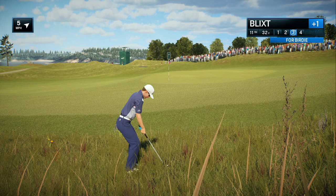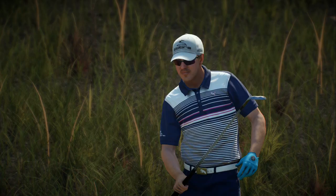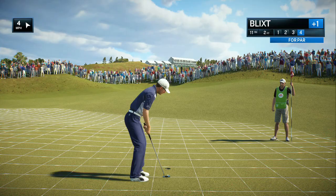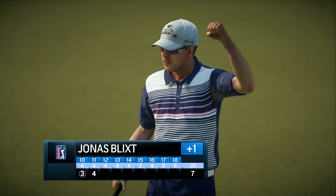He's digging in. Beautiful shot. That is tight. Unbelievable. That is one to savor for the rest of the round. Just a couple of feet. Solid effort and reasonable result to stay at one over par.